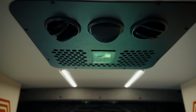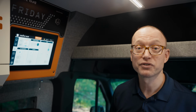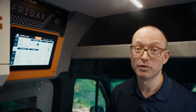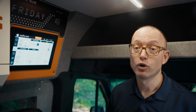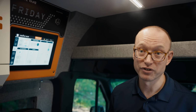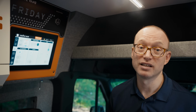Then, on the heating side of things, perhaps the biggest update is the ability to control the air conditioning unit from the Pennyworth screen. Now, why is that important? Because for a long time, we've wanted to have a smart climate control system in the van. It's awesome. You can just set the temperature that you want to have in the cabin, and the van will do the rest. The system will work out the quickest way to get your interior cabin temperature to your desired temperature. We're very glad to now be able to offer the smart climate system.